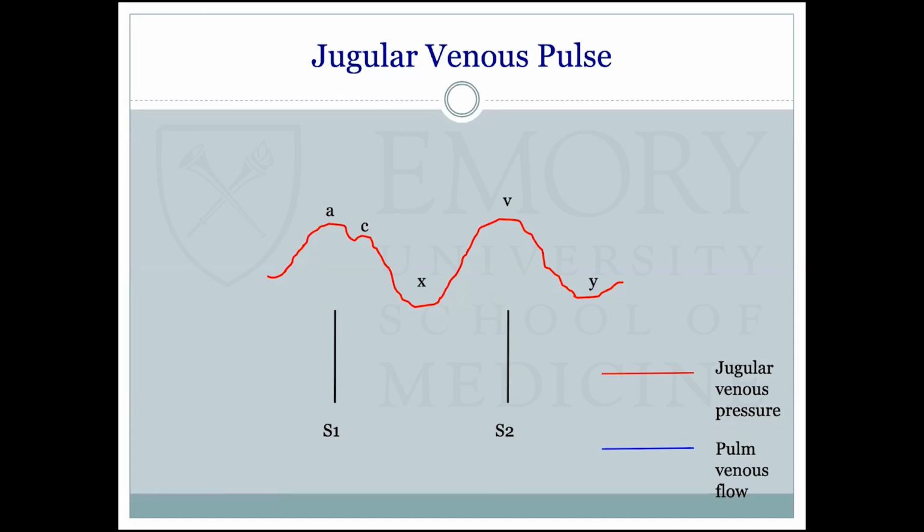Now, I want to do something interesting here and superimpose, if I can get it to come, it might be frozen here.